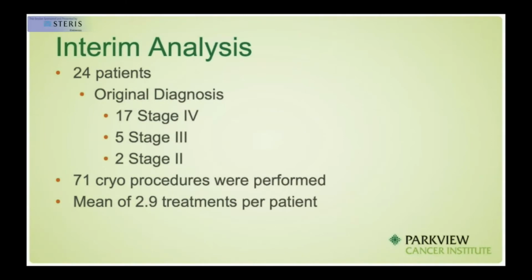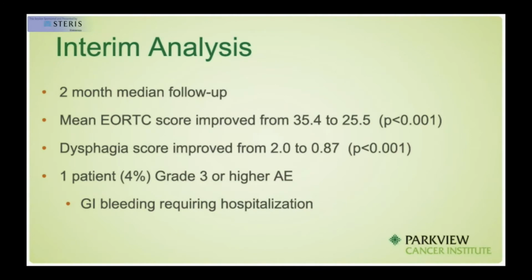Here's our interim analysis on 24 patients. They all have different stages of esophageal cancer, as you can see here. 71 cryoablation procedures were performed, a mean of about 2.9 treatments per patient. At the initial 2-month follow-up, and now we have greater than 14 months of follow-up on many of these patients, patients had significant improvement in their dysphagia scores.